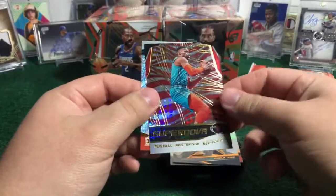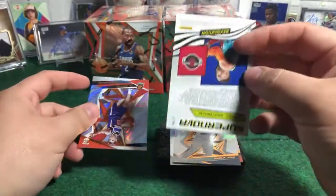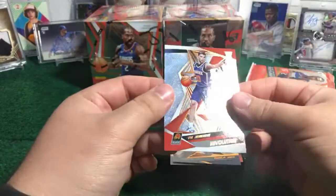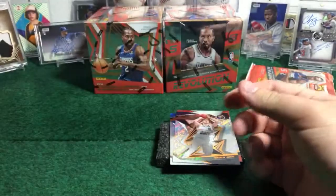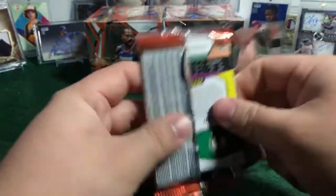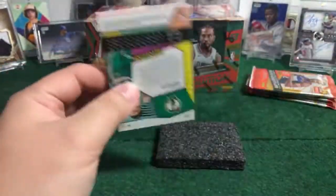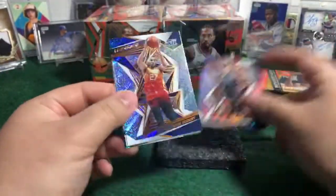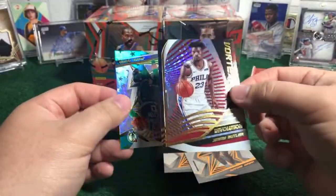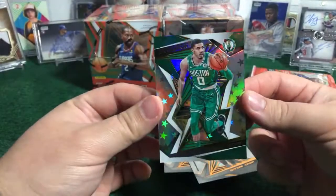Kevin Durant, Supernova, Russell Westbrook. Nice piece right here for the Rockets. And we got Jerome, rookie card for the Phoenix Suns. Pack number four, we got Vortex, one more time, Jimmy Butler with the Heat, and Astro, we got Jayson Tatum.